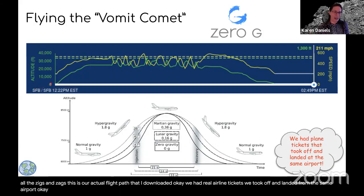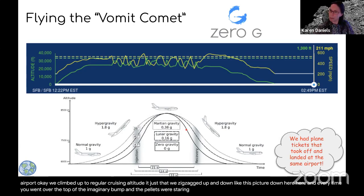Okay, we climbed up to regular cruising altitude. It's just that we zigzagged up and down like this picture down here. And every time we went over the top of the imaginary bump and the pilots were steering it over the top, we would feel a period of lower gravity.